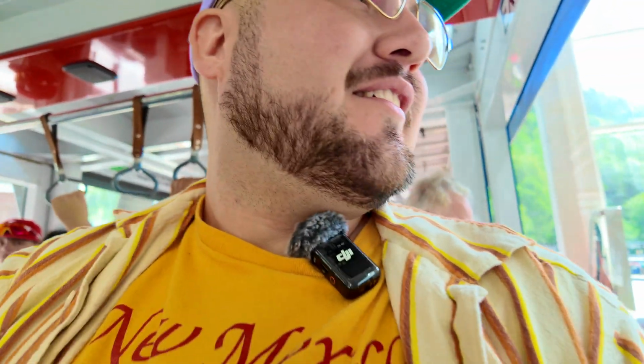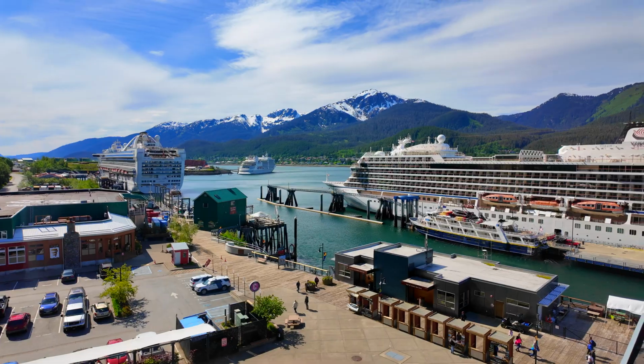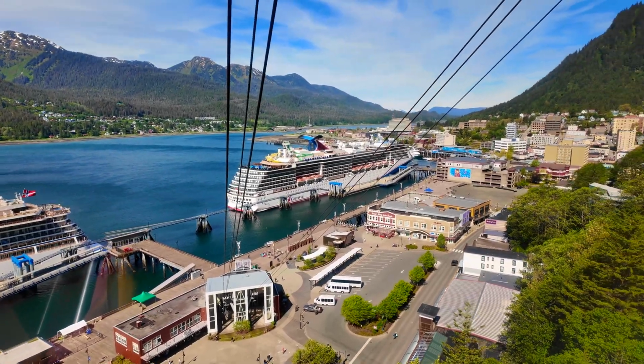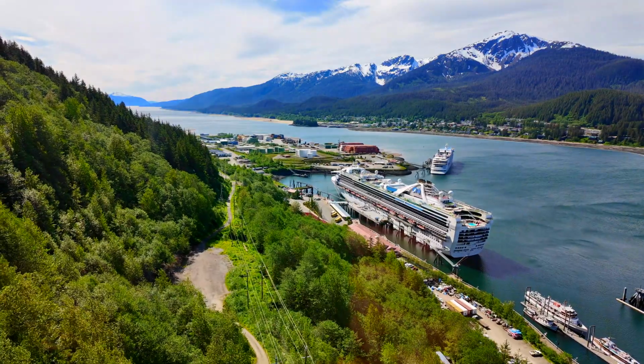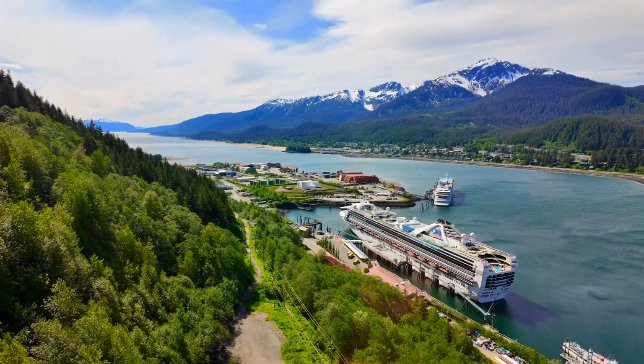Okay, Mom and I just got on the tram in Juneau. We're about to go up the top of the mountain. Let's check it out. You'll be treated to the Rocky theme song by your tram operator if you're lucky. And you'll get some stunning views of the cruise ship terminal, the city, and the beautiful river and mountains surrounding us.